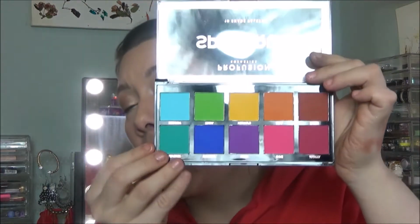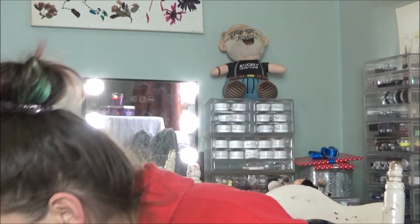Okay, another Winners find. These are actually pretty good. I would say these are probably better than the Makeup Revolution ones. This is the Profusion Spectrum palette. They're not as thin as the Makeup Revolution ones. They have a thicker white base to them that makes it so much easier to get that high pigment. And I'm not unhappy having this. It just shows, Profusion and Makeup Revolution are so close in price range, but their formulas just aren't quite the same.